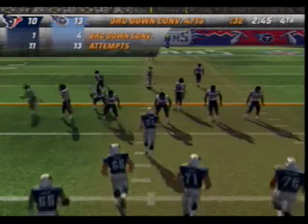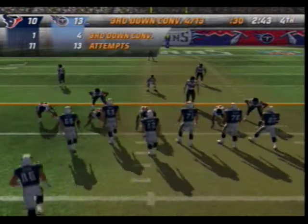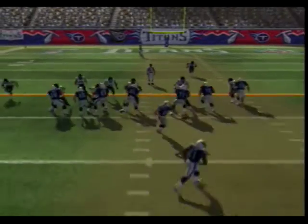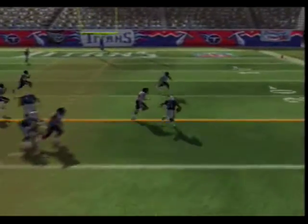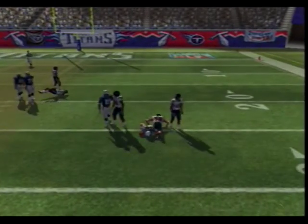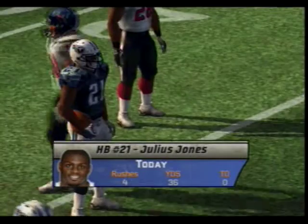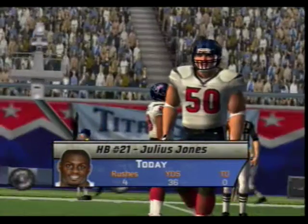3rd down here as they try to get it inside the 25-yard line to convert. The Texans with a 4-man front. He tucks it away. Runs through the tackle. That's just some good blocking by the guys up front so he could get around the corner for the first.